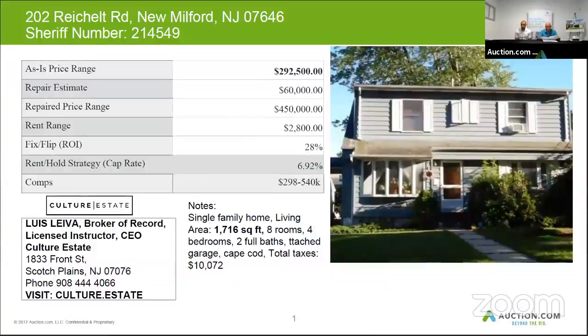Okay, so this is confirmed to be a single-family home. The living area of this home is 1,716 square feet. It does have 8 rooms, 4 bedrooms, 2 baths. It does have an attached garage. It's a Cape Cod style home with a dormer, and the taxes in this home are about $10,000 a year, $10,072 per year. This home could be resold for $450,000 when it's in renovated condition. Budget $60,000 for repairs, and you can get about $2,800 in rent.